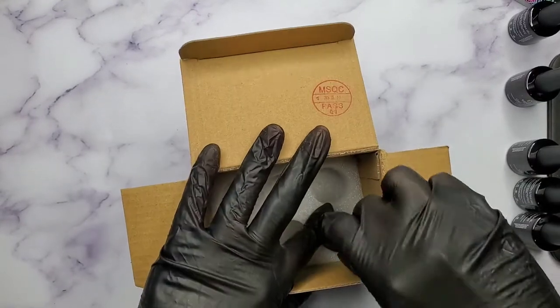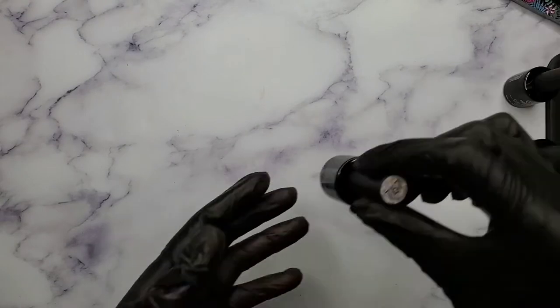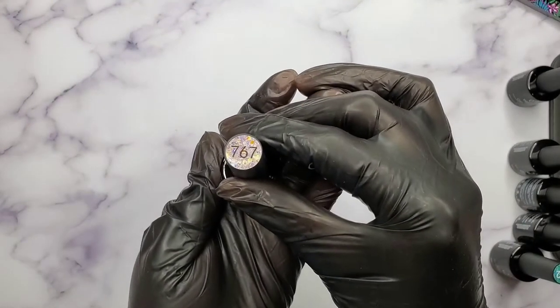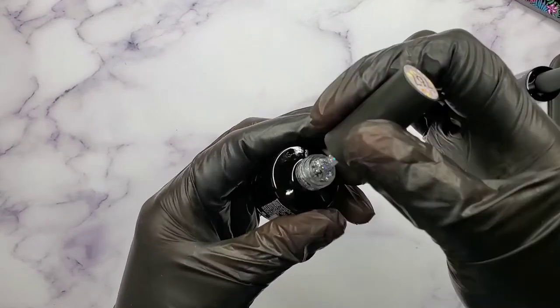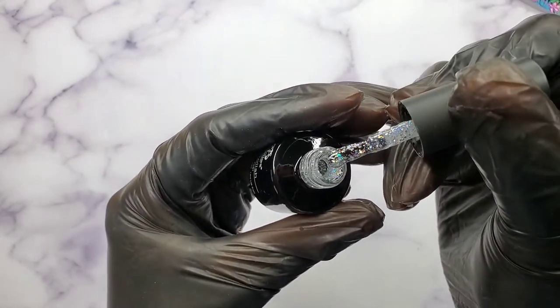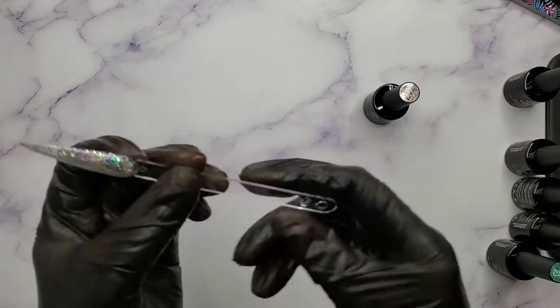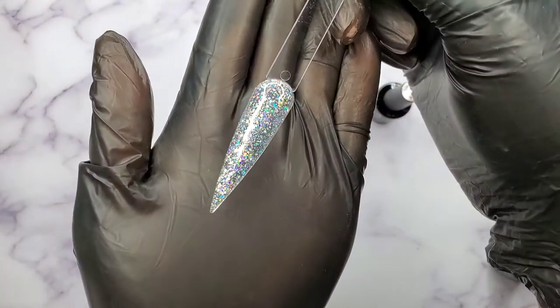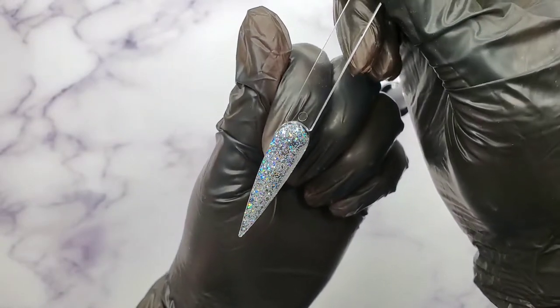And I already have them swatched because I didn't want to make this too long. So the first one is 767, and it's a silver holographic. So I'm gonna show you what that color is. So it's this. Now they are sheer. You can kind of see through them.